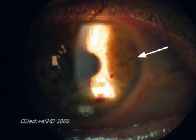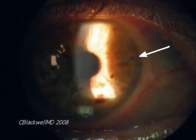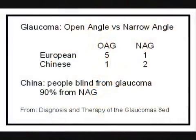Let us conclude with a short discussion of recent thoughts on narrow-angle glaucoma treatment. Interestingly, there are racial differences in glaucoma types. In Europeans and Africans, open-angle glaucoma is much more common than narrow-angle, occurring 5 times more often. Whereas in Chinese, narrow-angle glaucoma is the more common, occurring twice as often.